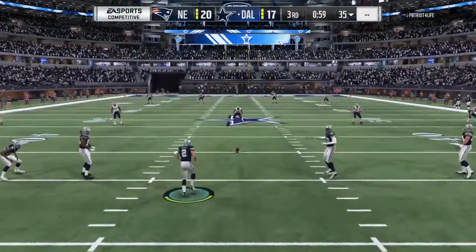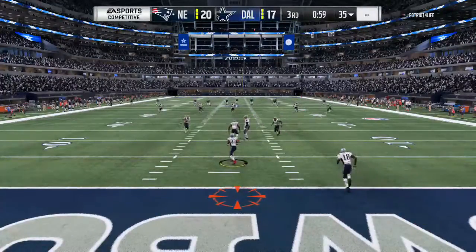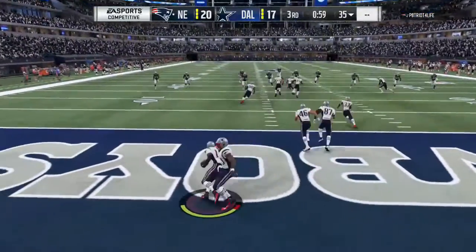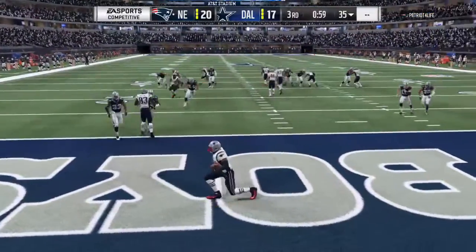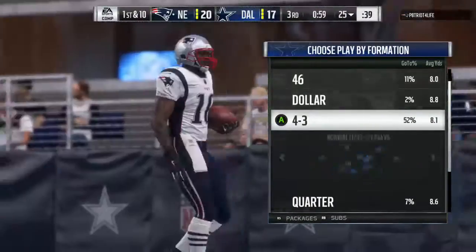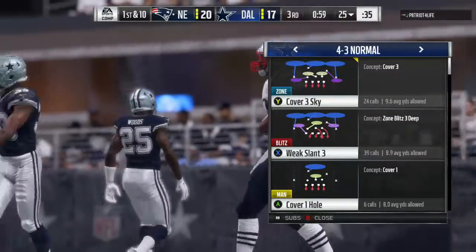Now it's Nugent out to kick it away. That'll be taken in the end zone. And no run back here. This will be a touchback, and it comes out to the 25-yard line. And the Patriots gearing up to go now.